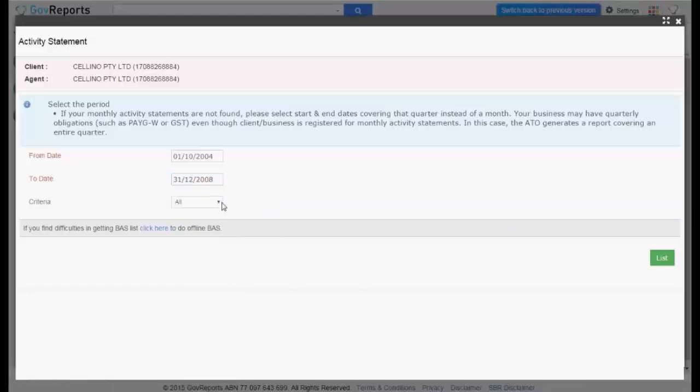Now, if you are preparing an activity statement and for whatever reason the ATO is not available, you want to prepare it offline, just click on here. Just make sure you click the criteria, offline, that it's an IAS or above, then it will come up. Now, like I said, if the ATO is not working, you can do the offline activity statement.